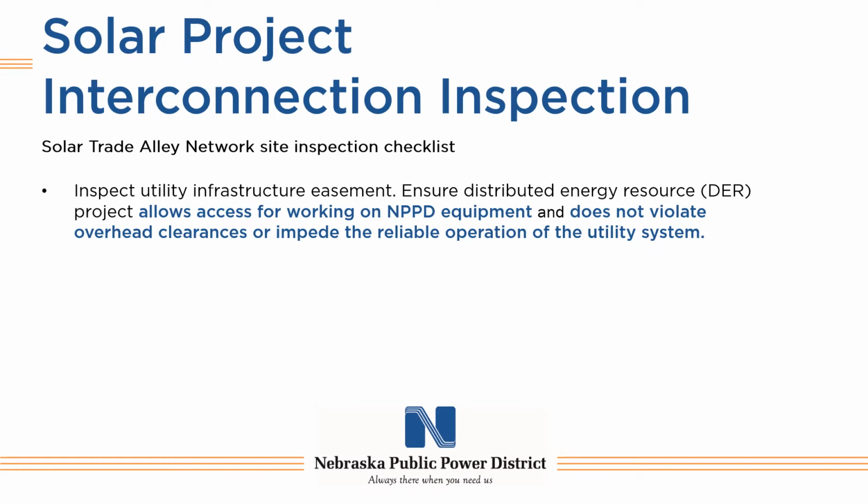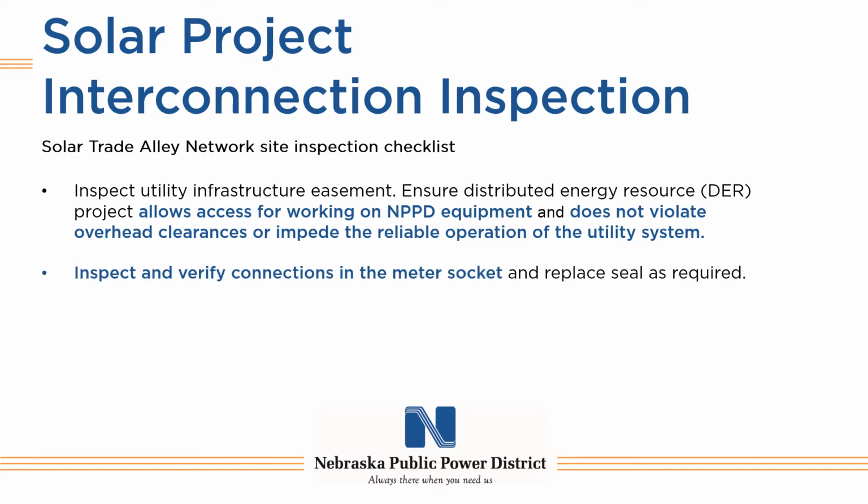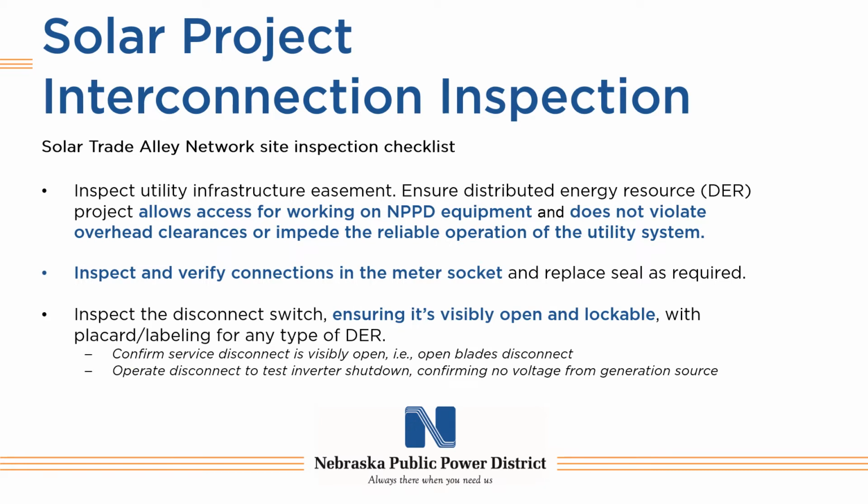NPPD will inspect the meter socket. If you made any connections within the meter socket, NPPD would look at those. NPPD will inspect the disconnect switch, the one that's next to the meter socket, and make sure it's a visible, open and lockable disconnect switch and labeled correctly.